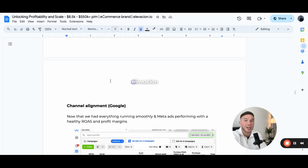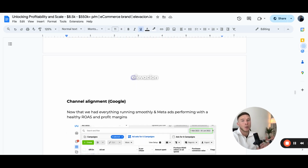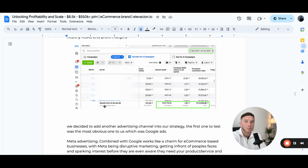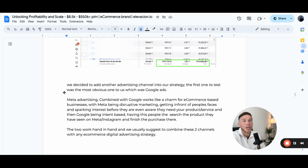So the next step in our 4-pillar process was channel alignment. Now that we have everything running smoothly on Meta and performing with a healthy and high ROAS and profit margins, as you can see here, we decided to add another advertising channel into our strategy. The first one to test and most obvious one was Google. We originally wanted to start off with Meta and Google, which we do for brands, but this particular brand was quite hesitant because they had already worked with agencies and weren't sure if Meta ads was going to work for them in the first place. So we said we'd try out Meta and after that implement Google.